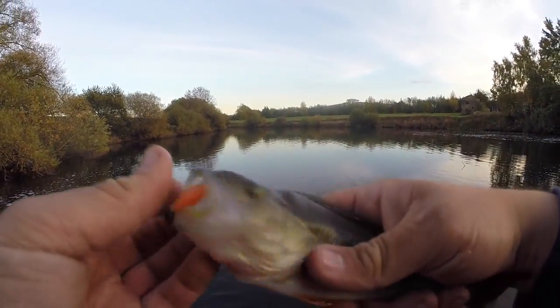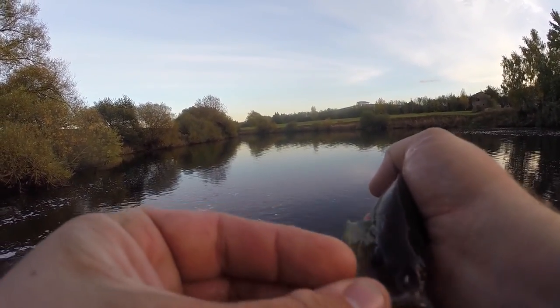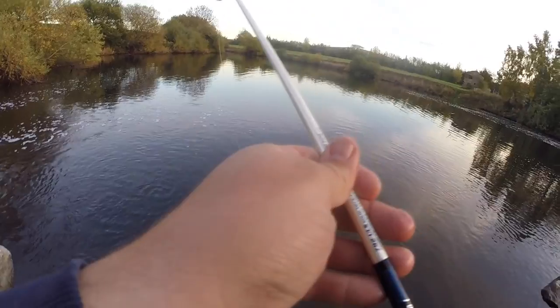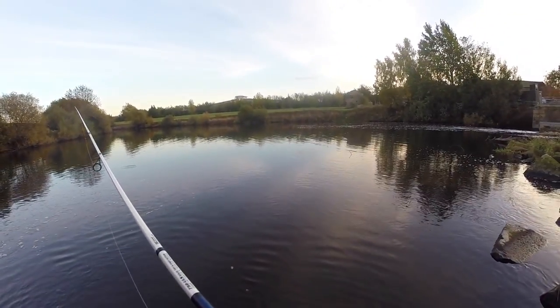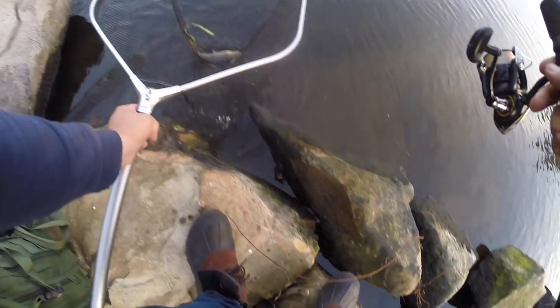Absolutely freezing cold. But put him in the net. I nearly didn't come fishing today, to be honest, but I'm glad I did now. I mean, I've only had five perch, but you know, nice fish those. Very nice fish.